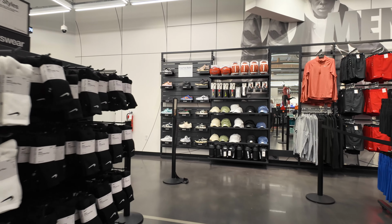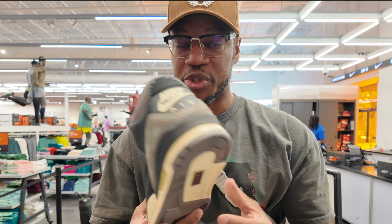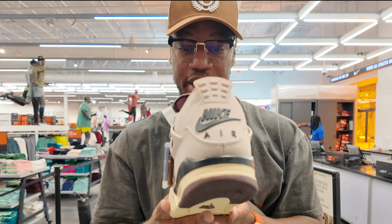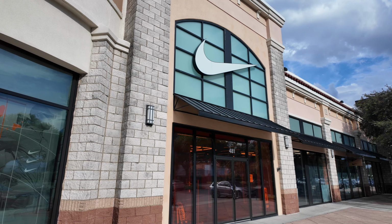Oh, wow. They got both pairs. This is the 3 and this is the 4. Interesting. Last time I was here, these were here and it's still here. And today we got the 4, the Omineer 4s. I am not mad at this shoe. These are fire. I actually like them better than the 3s.